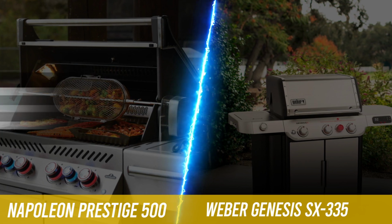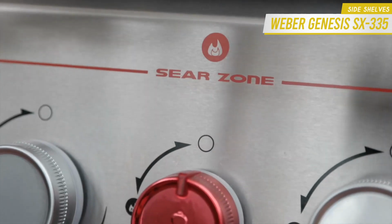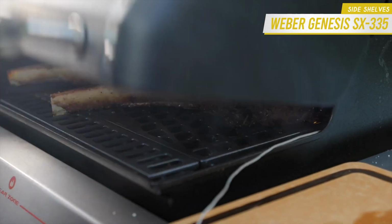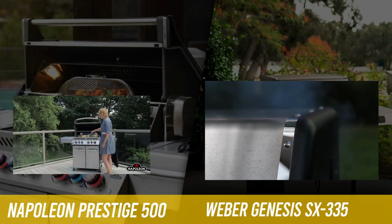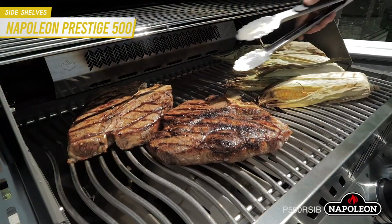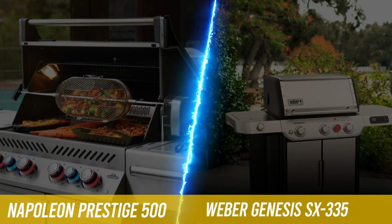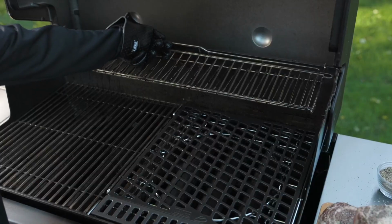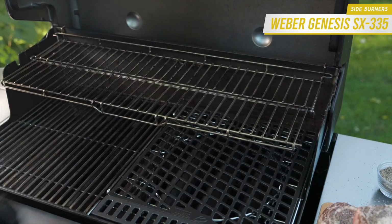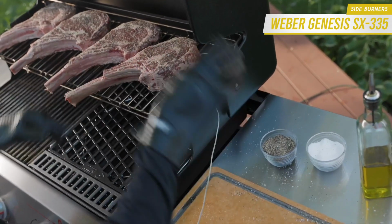Next up, we'll be looking at the side shelves. You'll immediately see that the Weber has larger side shelves compared to the Napoleon. However, if you're in a compact space, the Napoleon's shelves are retractable, making it more unique. This is more of a user's preference than anything else, but it doesn't stop there. Let's look at their side burners. Weber has a standard side burner, and it's a solid piece of equipment, but there's nothing really special about what the Genesis has to offer.